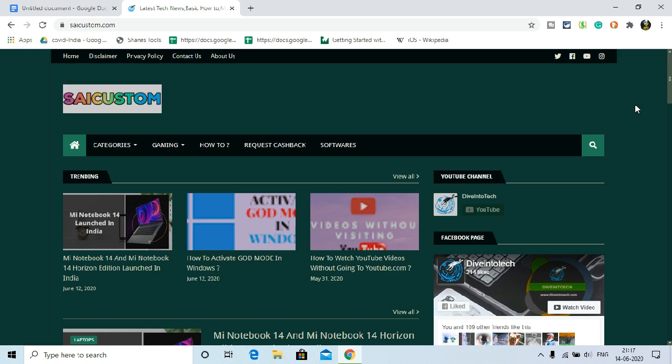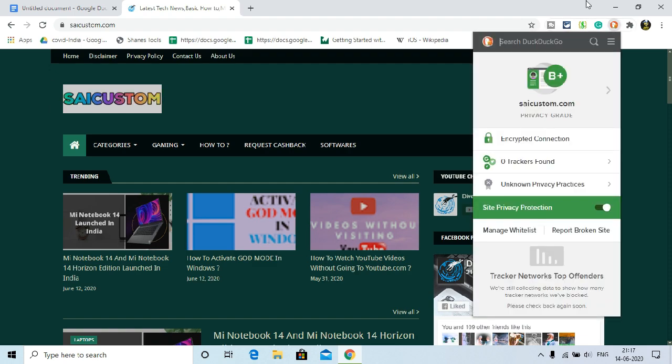Now let's go to the second one, that is DuckDuckGo. So you can see that DuckDuckGo actually gives you a privacy grade, that is B+, and it is an encrypted connection. It shows everything about any connection and you can also search any website from the DuckDuckGo browser. Here's the browser part. So this is all about DuckDuckGo.